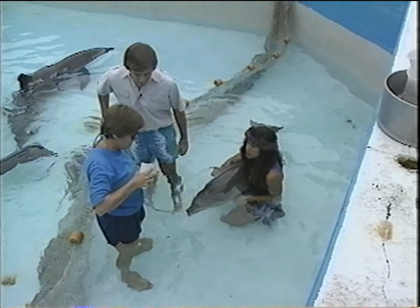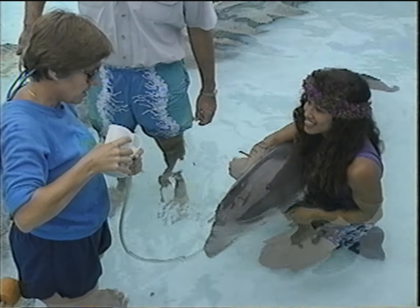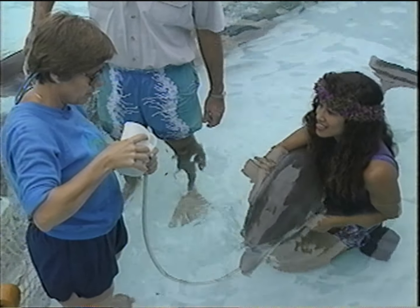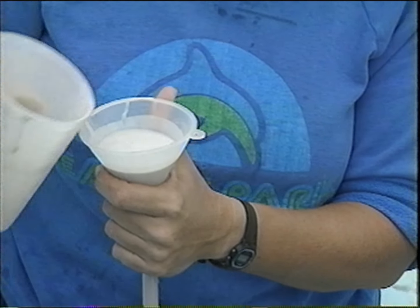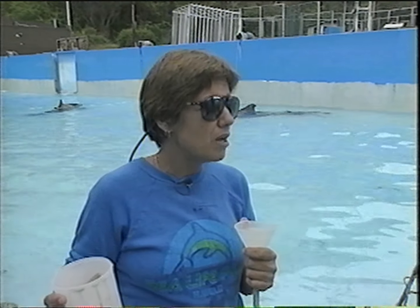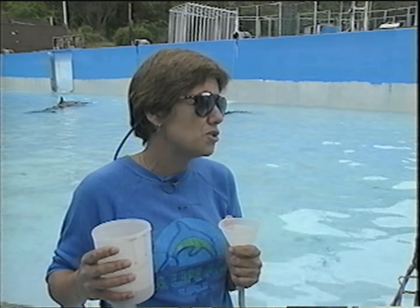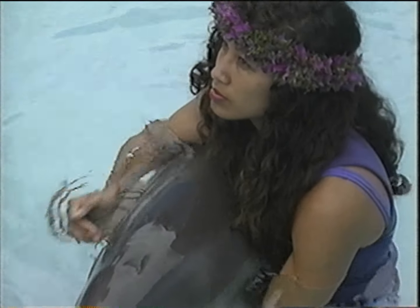Ooh, it looks like milk of magnesia. It's really pretty vile, actually. It tastes like fish in a chalk mixture. Now, how long will you have to tube feed the baby? Probably when she's around 5 months old, we'll start to transition her onto fish and complete it when she's about 6 months old. I just can't get over how calm this wild animal is.